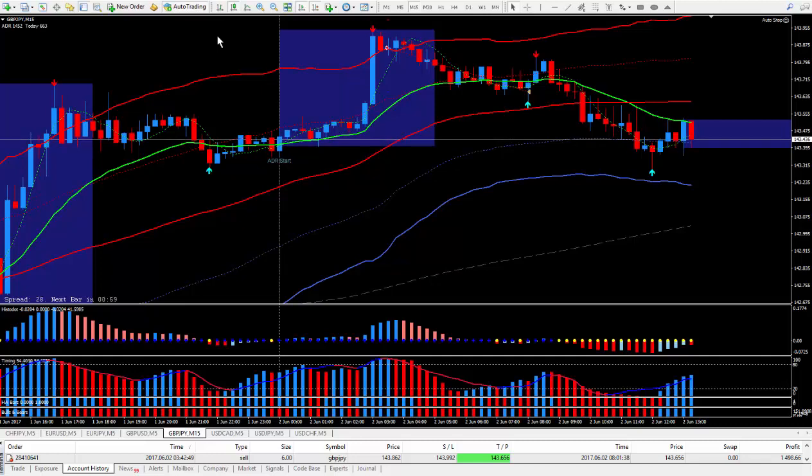Turned out to be another great trade using the pip trigger. I love it for day trading, especially when the market opens. There's movement. And today is non-farm payroll, so there should be a lot of action around 8:30 this morning for the non-farm payroll.